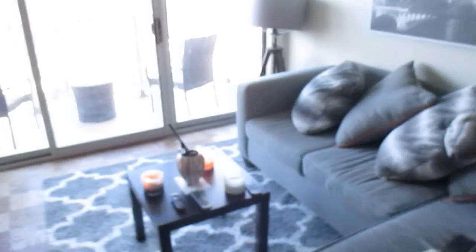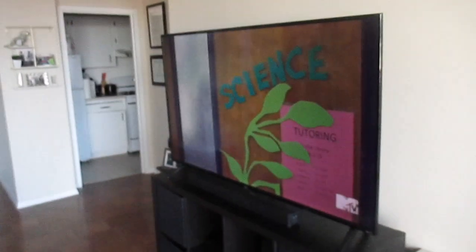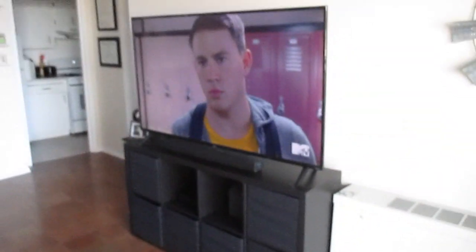My sectional couch that I've had. This is my tall mirror from IKEA. And my little tree I've had for like 2 years. And that's my view. I'm not going to show it completely because I don't want you guys seeing where exactly I live. And I'm just watching 21 Jump Street right there.